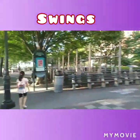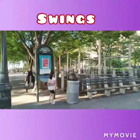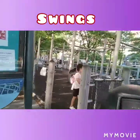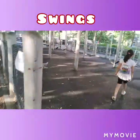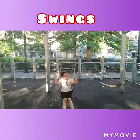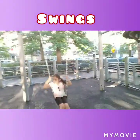Now we are going to the swings to swing and play a little. Tanju's having a lot of fun, isn't she?